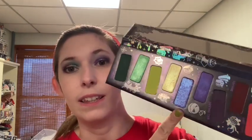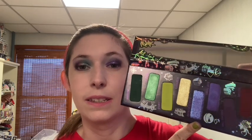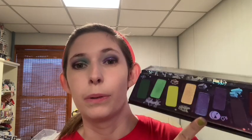Like, see that? That looks like a really intense, blue toned purple, but it's really not. It's more like that. See what I mean? Then I'm going to take my BH Cosmetics brush with a 5 on it, go into No One's Dead, and put that across the entire lower lash line.